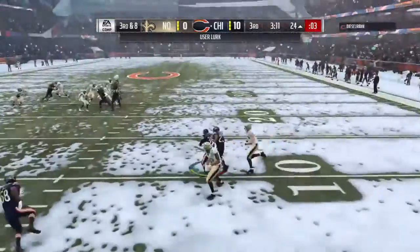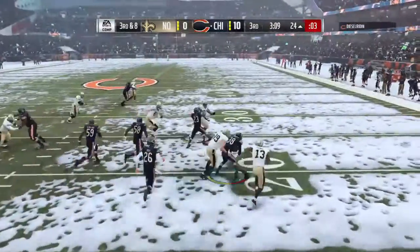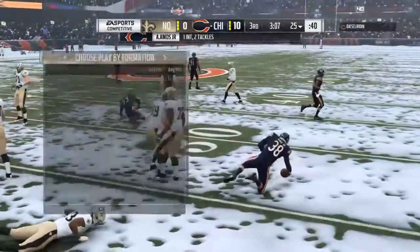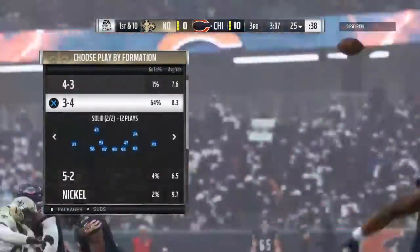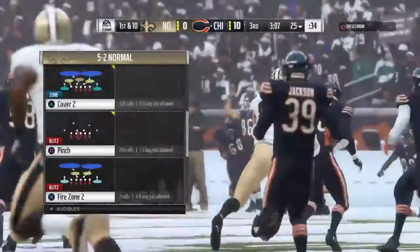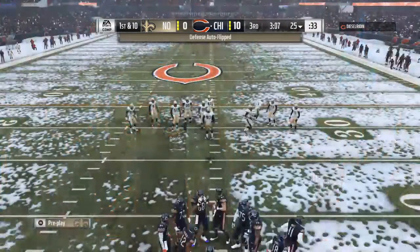Into double coverage, and it's intercepted. Adrian Amos with a pick. And a return will stop right around the 25. He was trying to hit Thomas that time. Thought they had something going there to break that goose egg here in the second half, but to no avail.